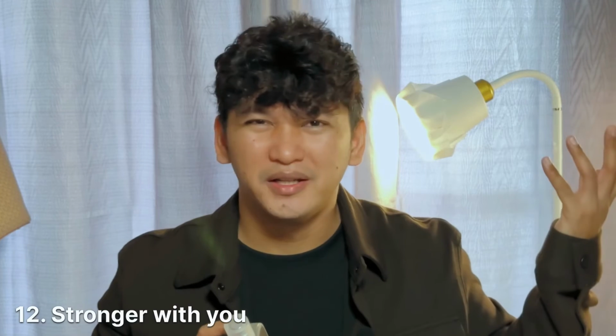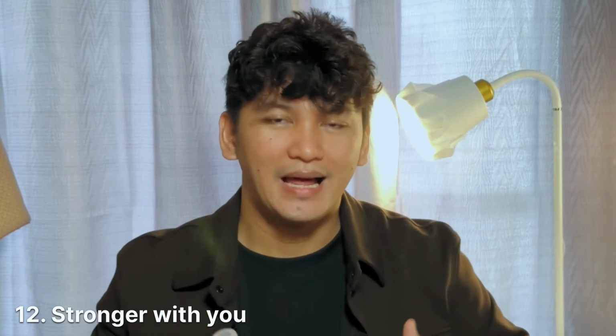But yun din actually yung kinagulat ko sa mga inspired local brands ngayon. Dati para makuha mo lang yung impression ng scent, okay na, but nowadays ang lapit na ng mga kopya nila, and this, for its price, as in sobrang impressive. Stronger With You, highly recommend.